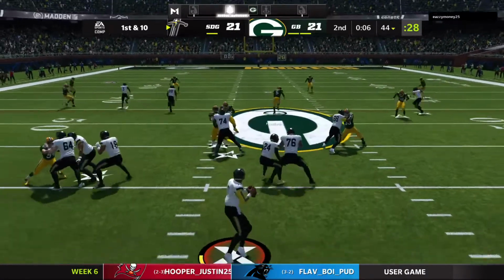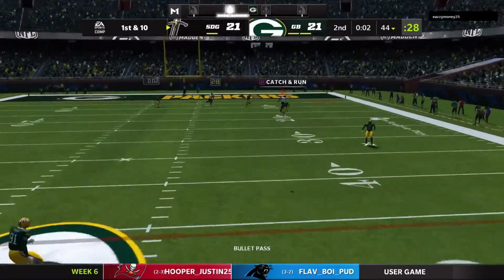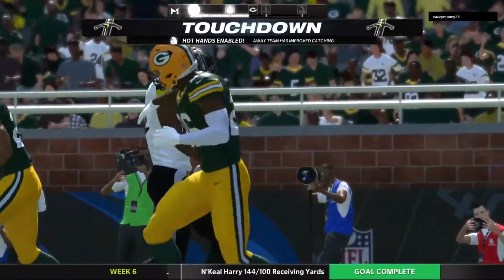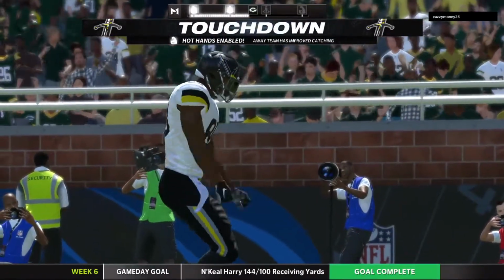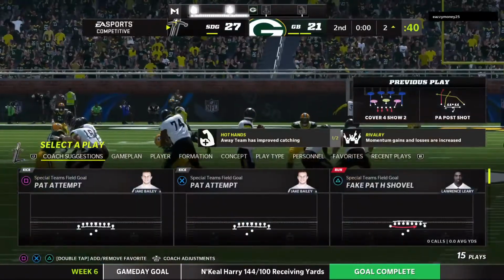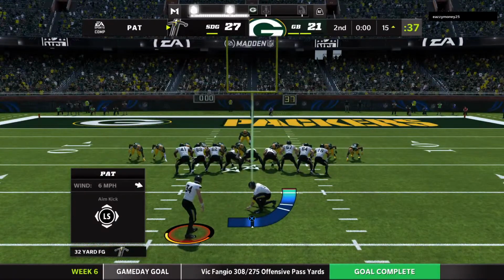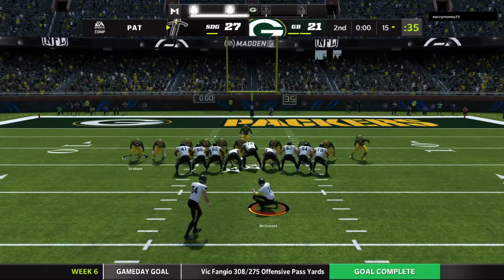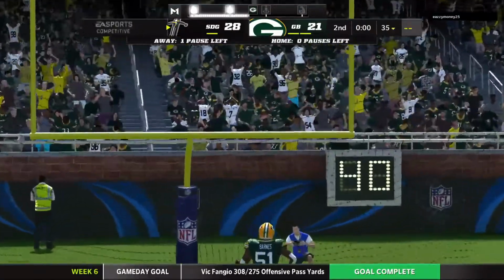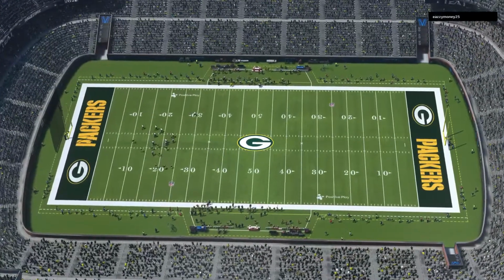Off play action, Fields. Looking for Harry. He airs it out deep. And this is caught. And he's in for the touchdown on the final play of the first half. The prayer is answered. How did they get that done? Now for the point after. And it's good. That makes it a 28-21 game. So we've reached halftime in a wild first half.